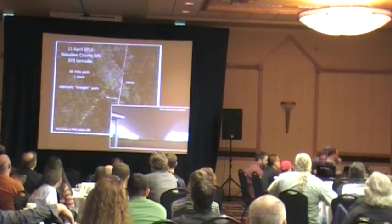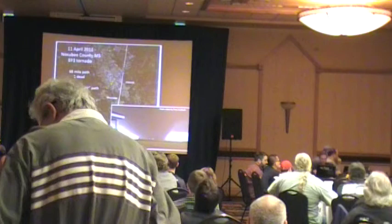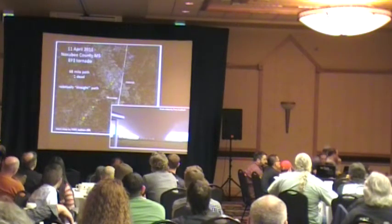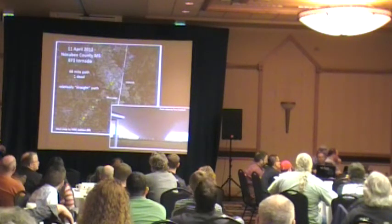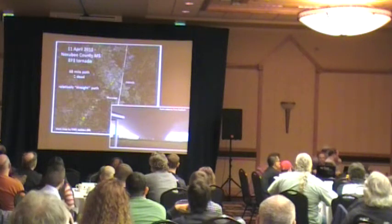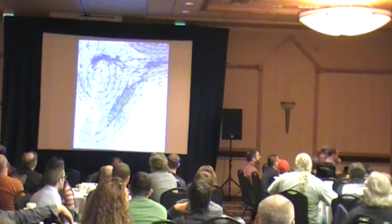Let's look at some other 2013 tornado tracks. Here's one in Mississippi back in April of this year. And you can see the tornado track is relatively straight. There's some minor deviations, but it went for 68 miles or so. I'd call that a relatively straight tornado track. Pretty large tornado. One person got killed in Mississippi.